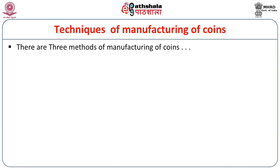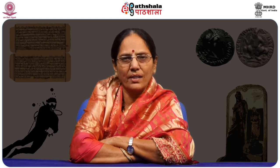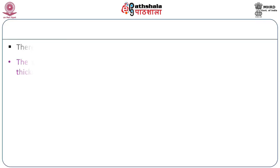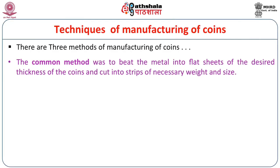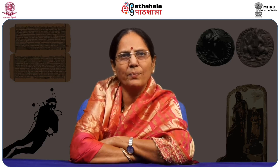Before going into the details of the symbology of these Janapadas, we'll first discuss the methods or techniques of manufacturing of ancient coins. There are three important methods which we come across in the literature of the contemporary period, especially in Kautilya's Arthashastra. They have discussed methods of manufacturing of coins. Here we have a common method, where first they beat the metal into flat sheets of the desired thickness of the coins and cut them into strips of necessary weight and size. This is called the common method, and it is practiced even today.